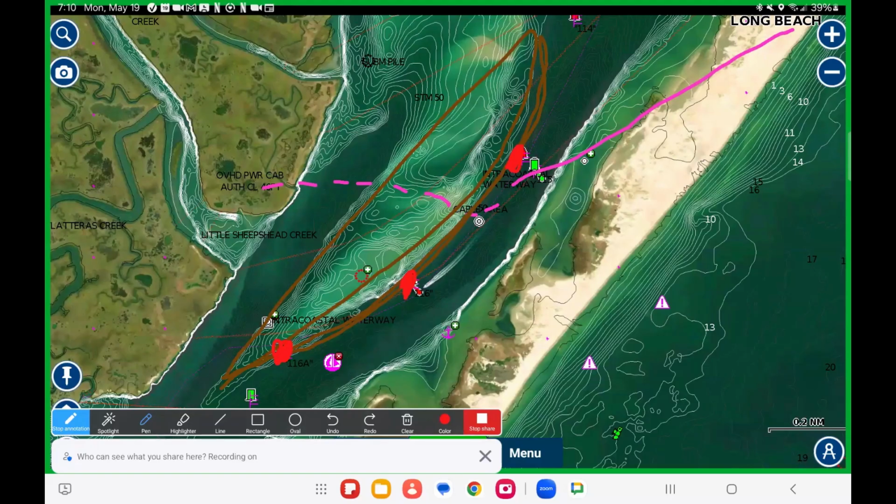When the tide goes out, you will find all sorts of boats still stuck up on the mud. If you've ever been in this area, you know exactly what I'm talking about. If you have never been in this area, heed my warning, and stay clear of the sandbar and stay in the channel in this spot.